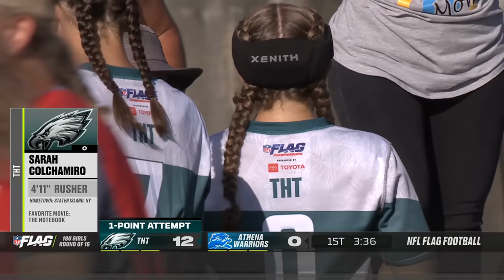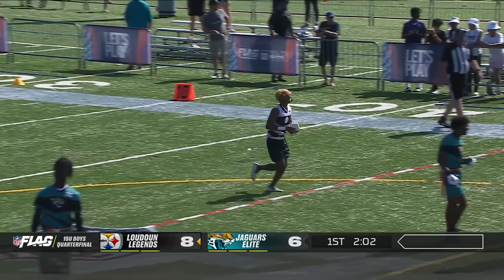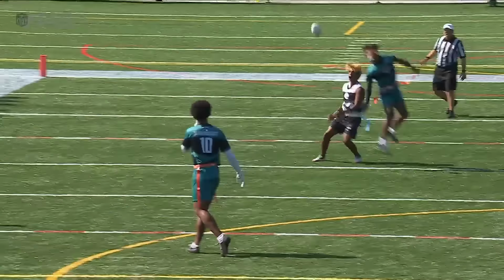Julian, 14 years of age, Riverside High School in Northern Virginia. Almost picked. Oh, it's caught on the deflection. Raj Paul breaking free up near the midline. Wow, a deflection on what looked like a dead-ringer interception, and Raj Paul stuck with it and comes away with a 17-yard catch.